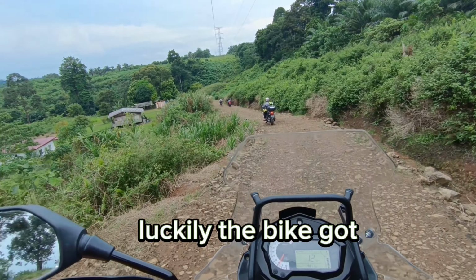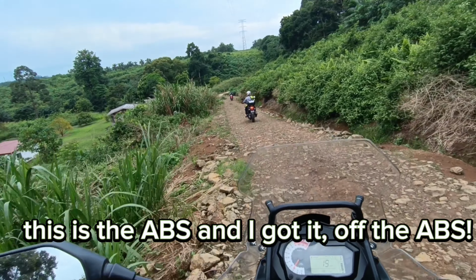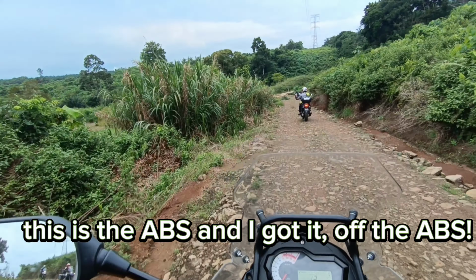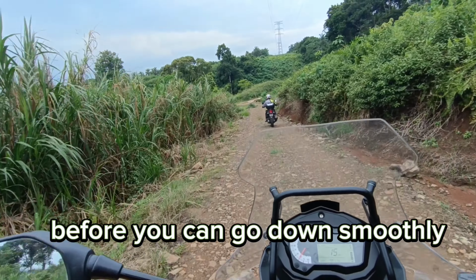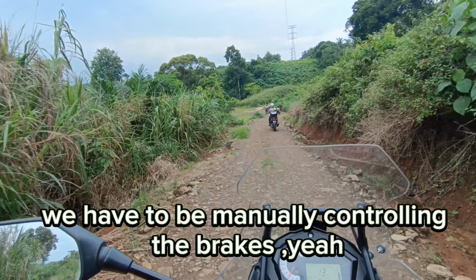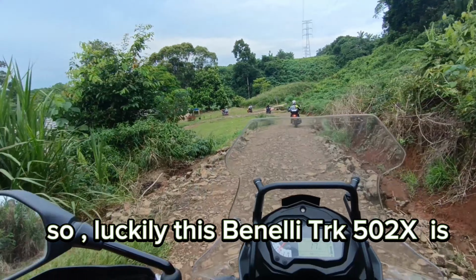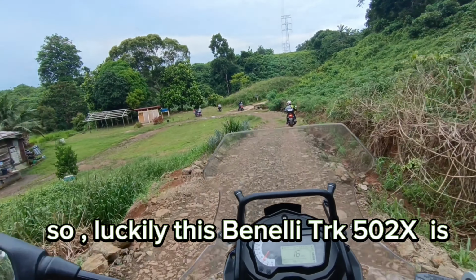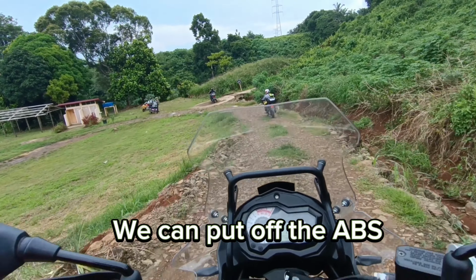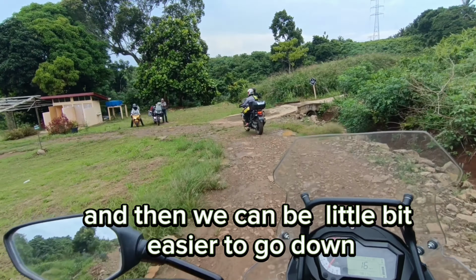Luckily the bike has ABS, and I turned off the ABS so it could go down smoothly. We have to be manually controlling the brakes here. So luckily this TRK502 lets you turn off the ABS, and that makes it a little bit easier to go down.